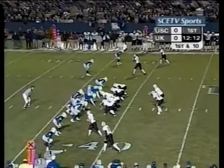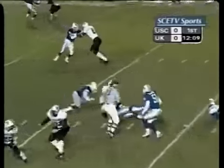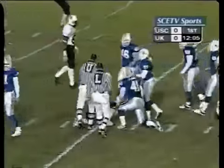Corey called it: first and 10 now for the Gamecocks on a solid drive to begin with. Derek Watson with a little delay run, and he gets up the middle again for 8 yards.